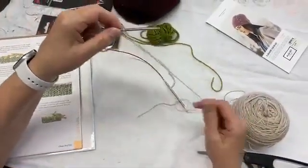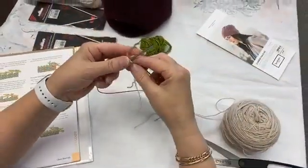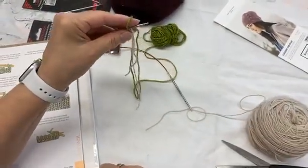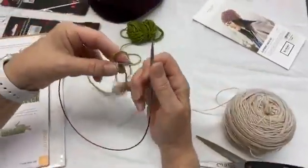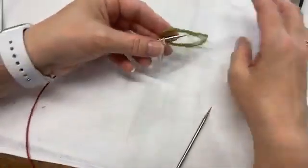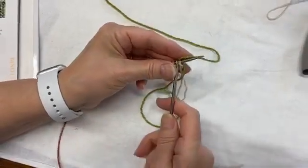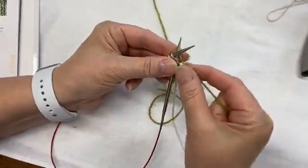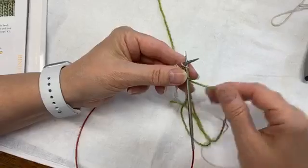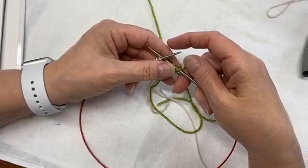So here's my tail. I'm going to start a new color. What am I going to do? I'm going to leave another tail, roughly the same length, and notice how I'm just holding it behind, and I'm going to start knitting. Let's get the scissors and everything out of the way. Here's my other tail. Here's my second tail, and I'm just going to knit. And you can just keep knitting with the new color.